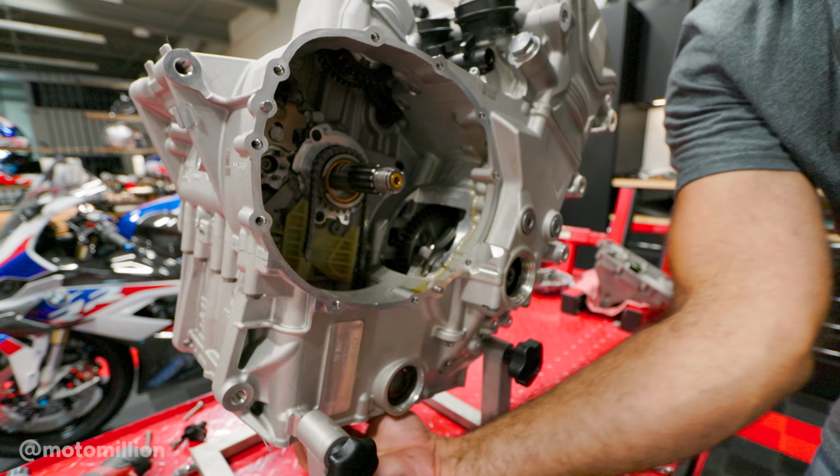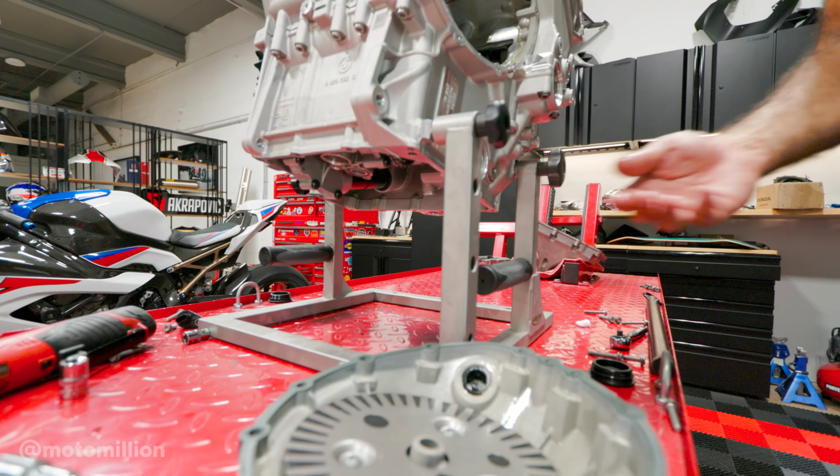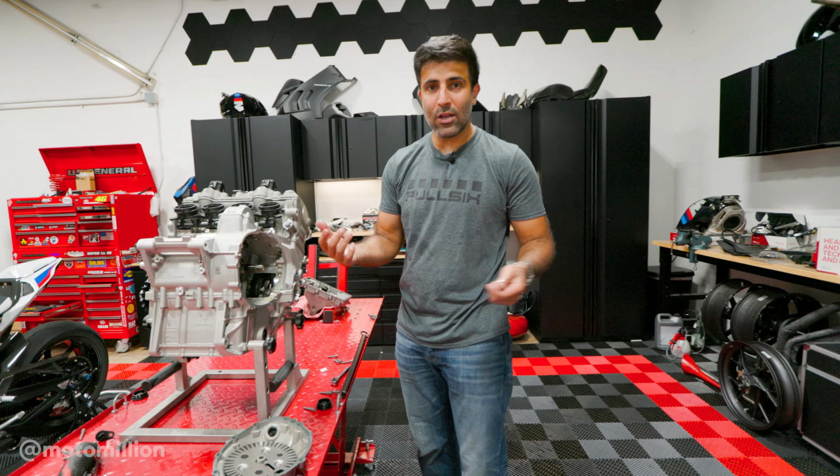And if you take a look, the oil pump was down there when we had the engine open. So you got a good look at it. We had to remove it. It's right here. But I thought some people might want to see it. Not everybody's taking an engine apart.